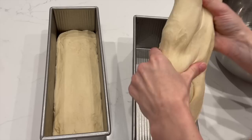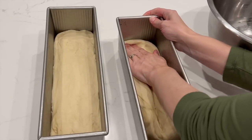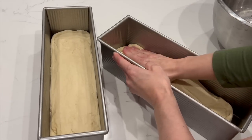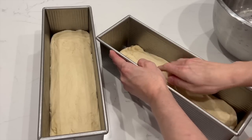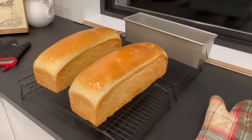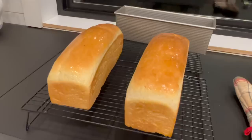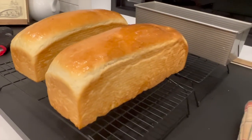Preheat your oven to 350 degrees Fahrenheit, and then bake your bread uncovered for about 30 to 35 minutes, or until the internal temperature is 190 degrees Fahrenheit and the top is golden brown. After removing them from the oven, remove them from the loaf pans immediately and place on a cooling rack. I then like to rub all the tops with butter. Also, don't get impatient and cut into it too soon, or you will get a doughy or a dense crumb. It's best to let it cool first.